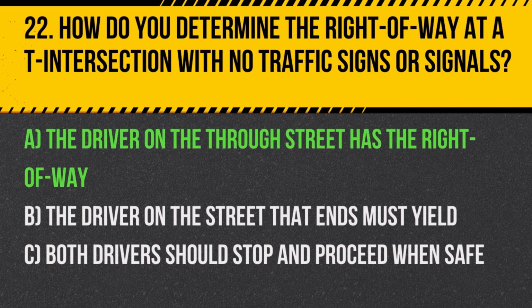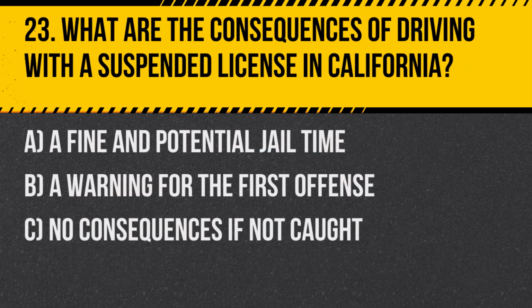Answer. A. The driver on the through street has the right-of-way. At a T intersection, the driver on the terminating street should yield to traffic on the through street. Question 23. What are the consequences of driving with a suspended license in California?